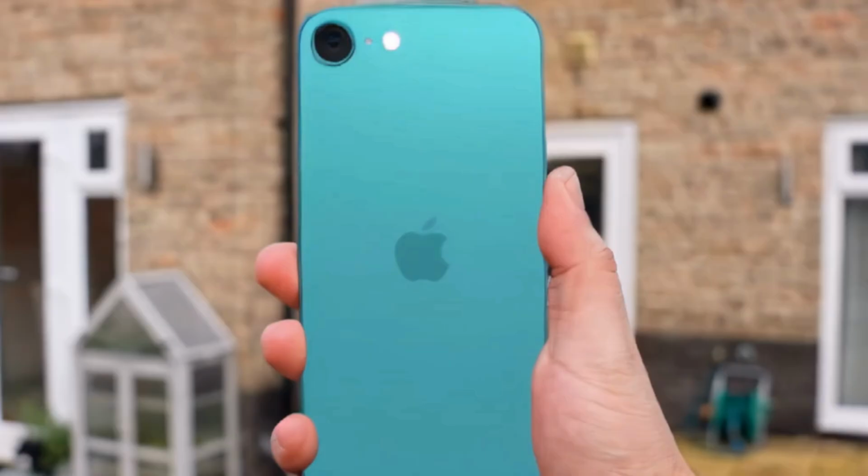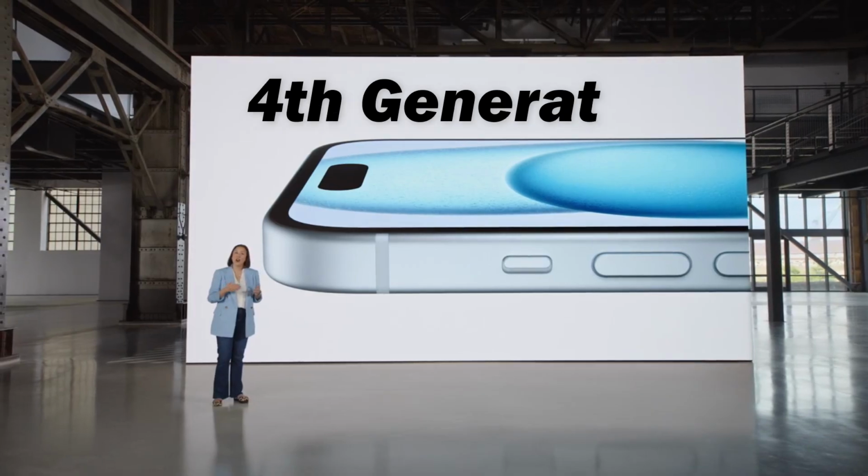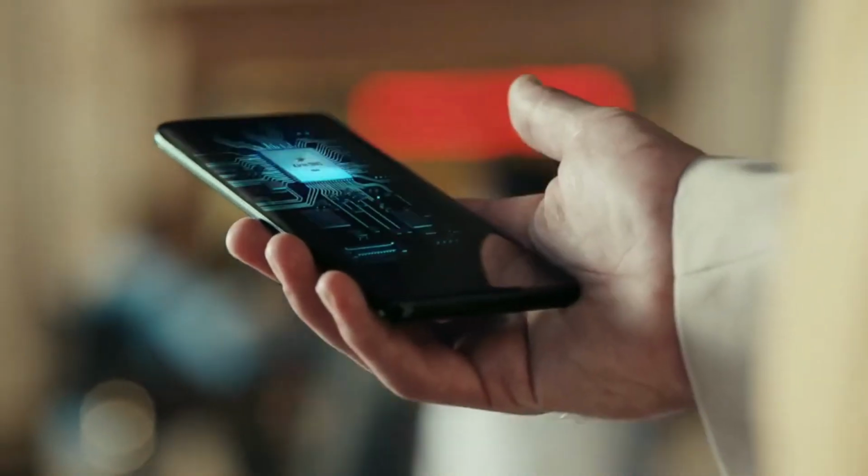Also, will Apple ever launch the iPhone SE 4 in the future? Or has it been completely scrapped? We will discuss this all.